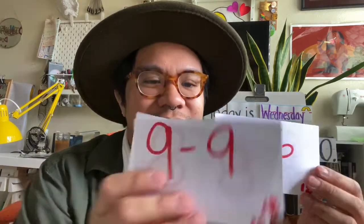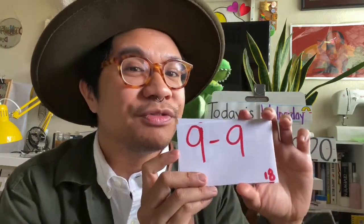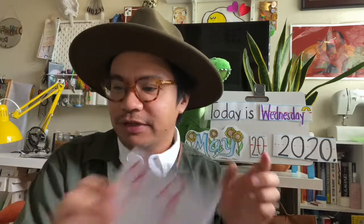What's 6 minus 6? 0. What do you notice? Every time we take away the same number, what do you notice when we take away a number from itself? The answer is always 0. So 10 minus 10, still 0. 100 minus 100, still 0. 1,200 minus 1,200, still 0. Nice job, friends. Let's move on to adding 0.